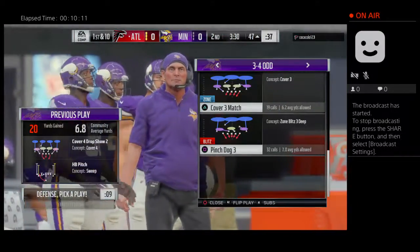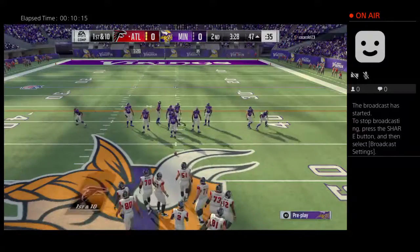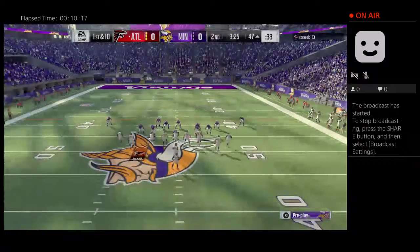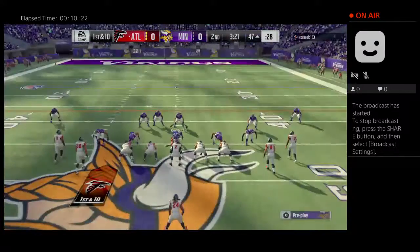I know a lot of coaches like the toss play because they think it can be a real momentum shifter. Get the ball to that back who can get to the corner and turn it upfield. And on this play, that's exactly what they got, including a first down.